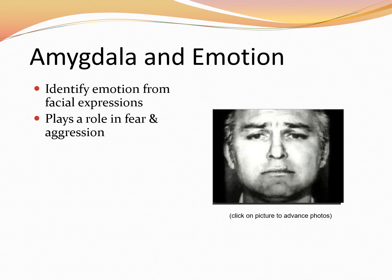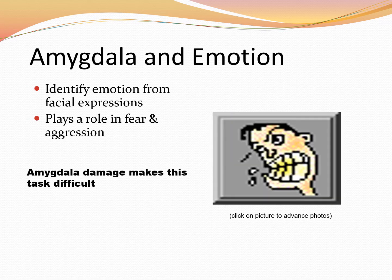What about this guy? Maybe he doesn't have an emotion. So what you just did by identifying all these emotions, you are using your amygdala. If you had damage to your amygdala, it would make this task very difficult.